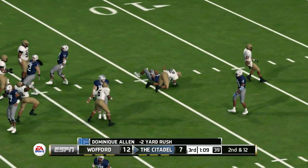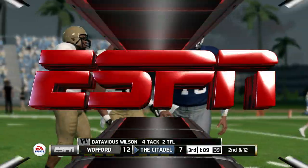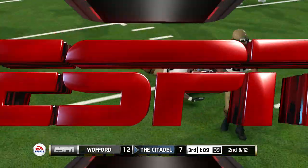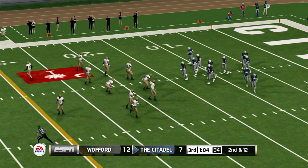That's a great tackle at the 17. Loss of 2 yards on the play. That'll bring up 2nd and 12. Second down and 12. Ball on the 17.